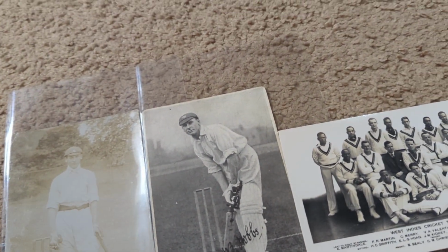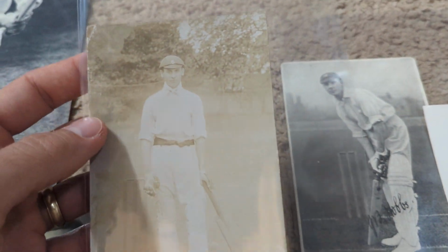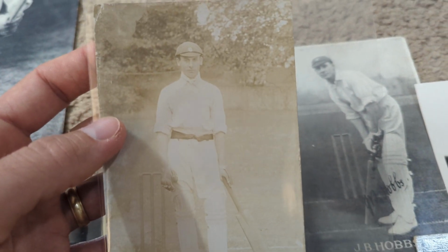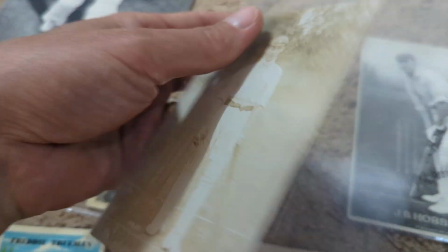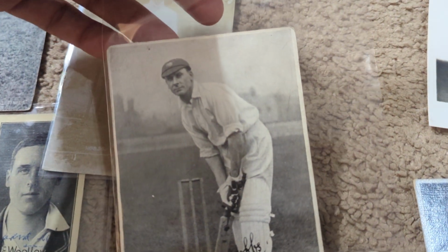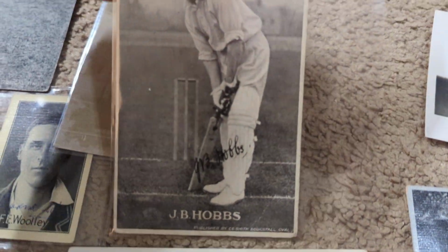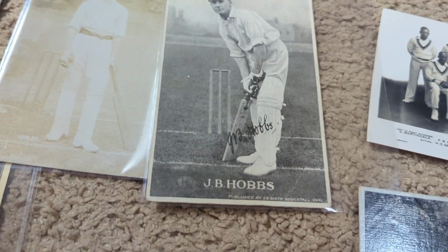I've got about 6 postcards here. The first one is a very, very early Hobbs. I believe this photo is from around 1906, 1907, when he was very, very young. And not a lot of detail on it. If anyone has more detail, let me know. Here's another postcard. This one's from when he's a bit older. My guess is this one might be mid to late 20s or even early 30s. But this one is cool because it is signed.